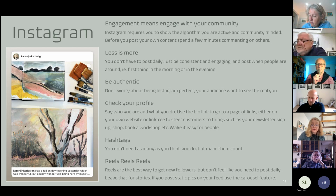So the algorithm, before you go post something, if you just spend a little bit of time, 10 minutes or so, having a look at your feed, finding the people that you like, especially if they're people that you know as well, you're more inclined to want to do it, and just leave a few comments on other people's feeds, and then you post something, chances are the algorithm will think, oh yeah, they're active, let's give them a little bit of a bump. And if you do that consistently, then the algorithm will push you in front of more people.